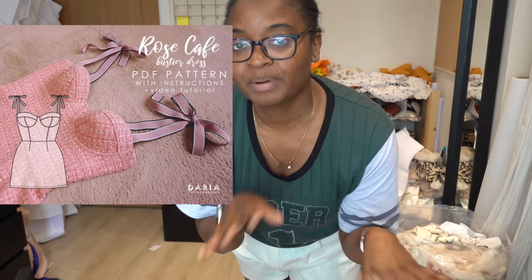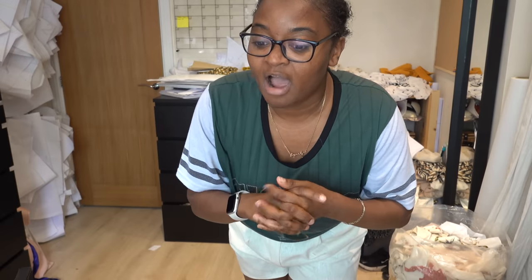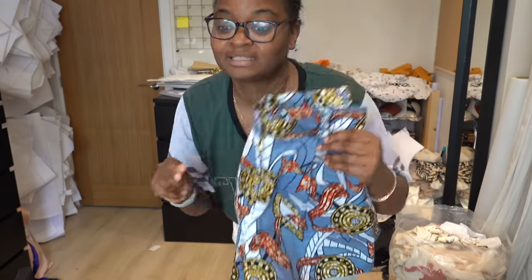Now I'm going to make a top in the same fabric, so I've got a little matching set. This is going to be the Rose Cafe bustier dress, which I'm modifying just into a top. And I actually did the same thing with this, so I know that it fits right, and I thought, I'm going to have one version like this and one version like this. So that's what we're gonna go do now.